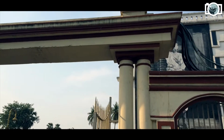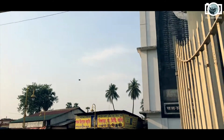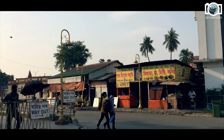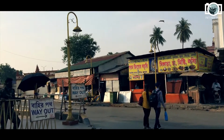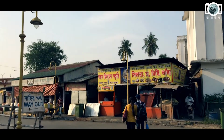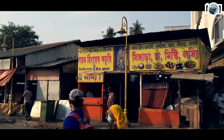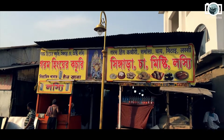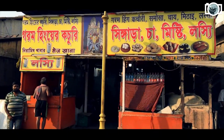By the way, it would be almost kind of sinful if I don't mention the famous puris and kachoris with curries and the different varieties of pickles available here. Let's take a look at some of those kachori shops and the pickle stalls. Well, they are so mouth-wateringly yummy. One can't afford to miss them while visiting here.